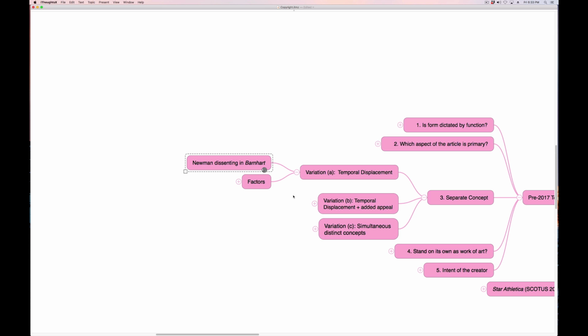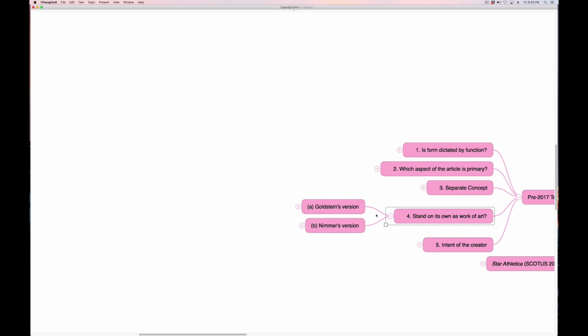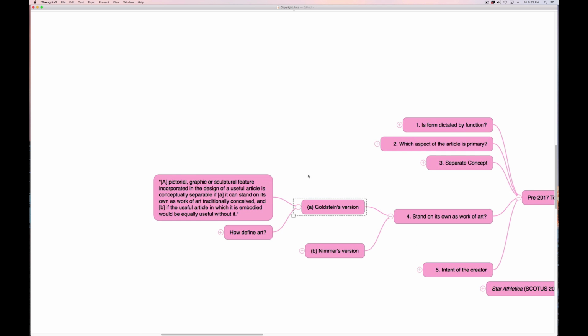The fourth approach asked whether the article can stand on its own as a work of art. If so, it enjoys protection. There were two different ways of elaborating this. Paul Goldstein suggested that we inquire whether the article could constitute a work of art, quote, traditionally conceived, which is related, he argues, to whether the article would be equally useful without its aesthetic feature.